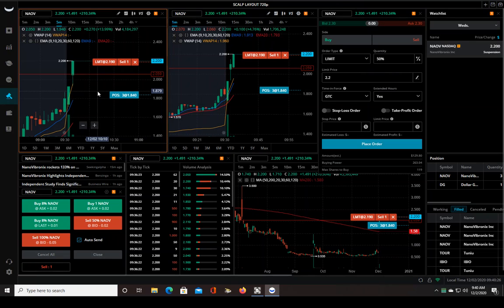So it'd be really nice if this thing comes out of halt, shoots higher, I get filled way higher than this. That would be ideal. This is only one share, so if I get filled here, it's going to be like maybe 30-something cents. But still, when you consider this is like a $20 trade, that's already 1.5% right there, just on that one share. So I'm already over 10% profit or ROI on this trade.